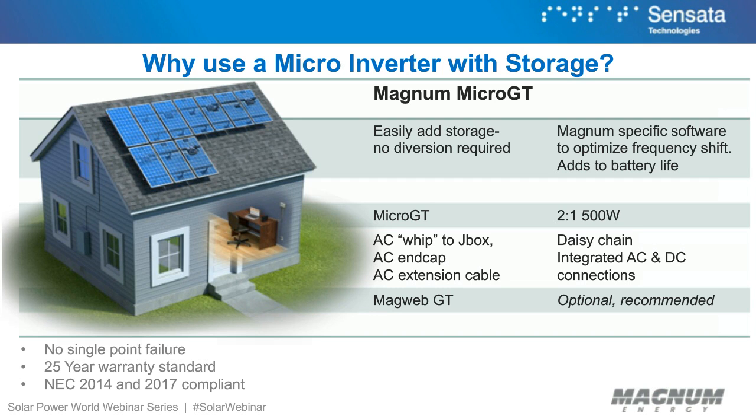Another one is the Micro GT itself. It's a 2-in-1 inverter, a dual inverter with dual MPPT, meaning you can plug 2 modules into that, and it's a 500 watt AC microinverter. That one does cause some confusion. People think 500 watts and think they're limited to 500 DC watts, and that's not the case. You can put a 310 watt module on each side of it if you want. It's going to produce 500 watts AC.